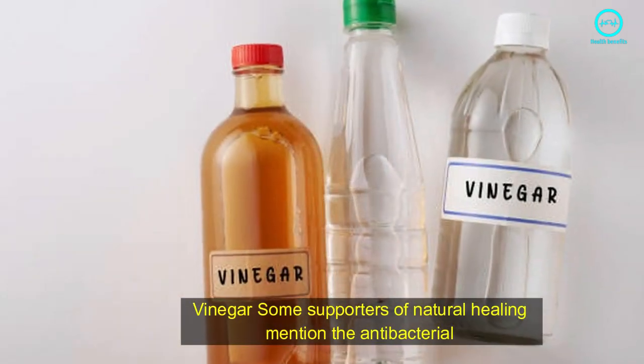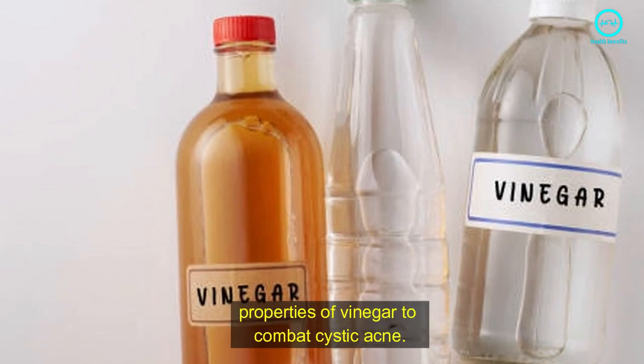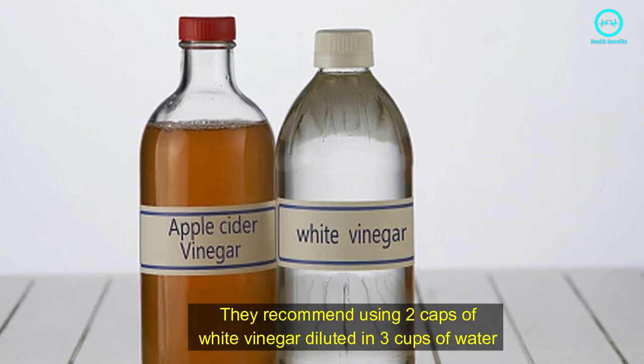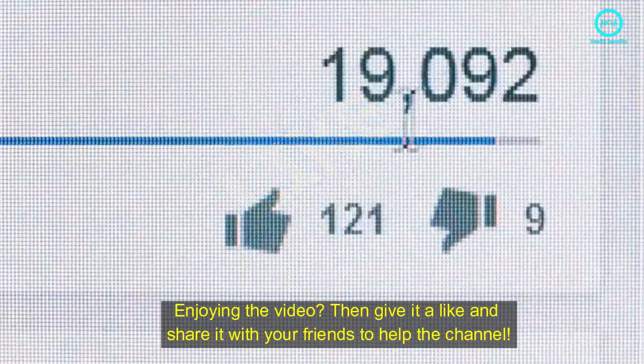Vinegar. Some supporters of natural healing mention the antibacterial properties of vinegar to combat cystic acne. They recommend using 2 caps of white vinegar diluted in 3 cups of water and applying this mixture over the skin twice a day.